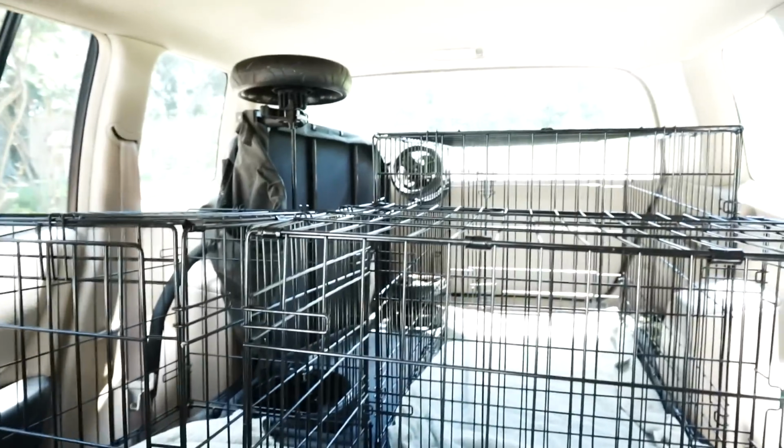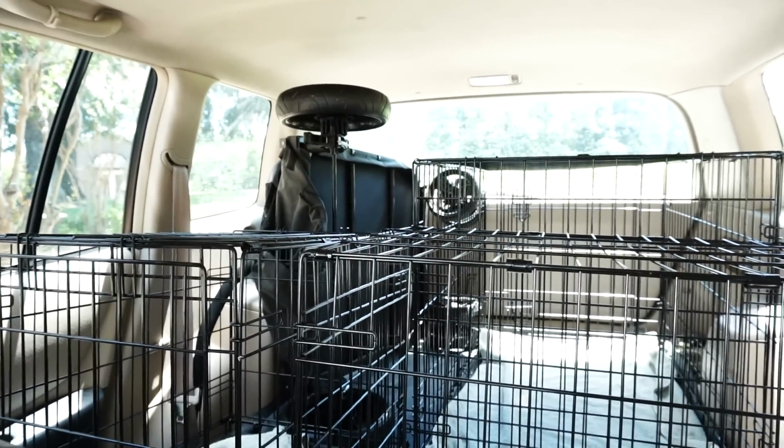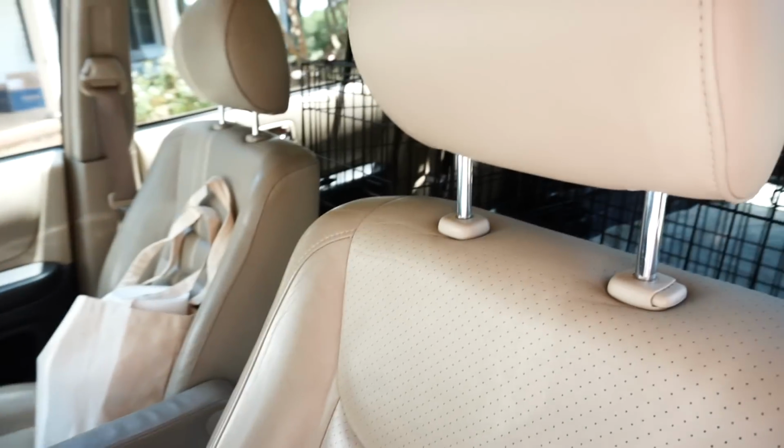All right, I've got all the crates and the stroller in here. My bag, so now I've got it cranked. I'm going to let it air condition before I start adding pups, and then we'll be on our way. All right, guys, my hair is crazy because I'm sweating so bad. It is so hot today.